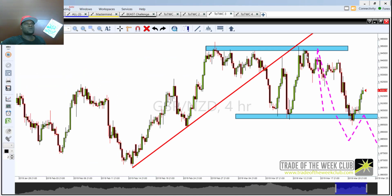Pound New Zealand dollar, this is what we said. The market will go up here, U-turn, and the market U-turned right here. Went back up. We sold inside here, made profit. The market came back, tested again, and we sold again and made some profit here. This is where we're at right now.